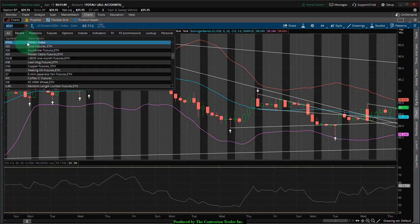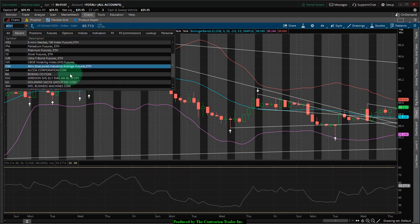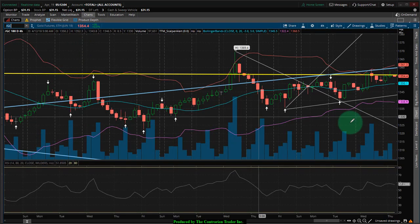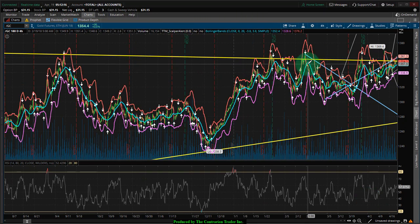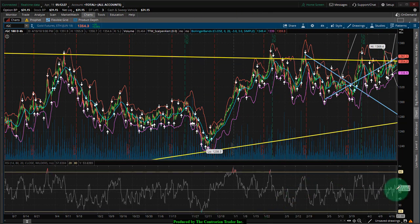Let's check out gold. But of late, gold has been not as negatively correlated with the dollar. And in fact, we're up slightly this morning as we near a breakout of this major resistance level. As you can see here, we're really flirting with it now.